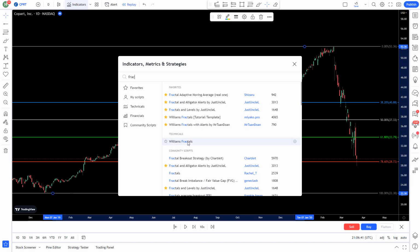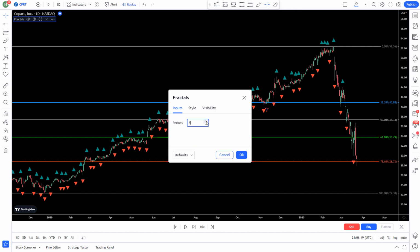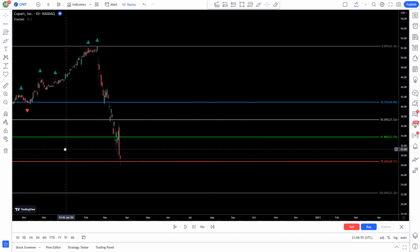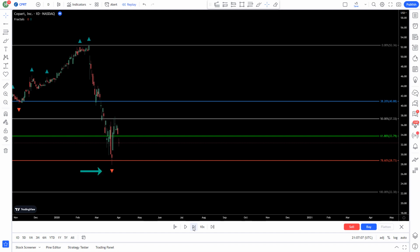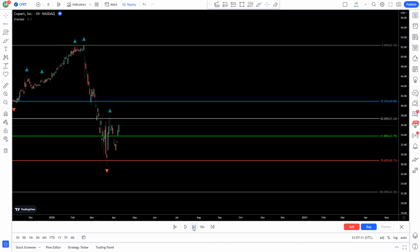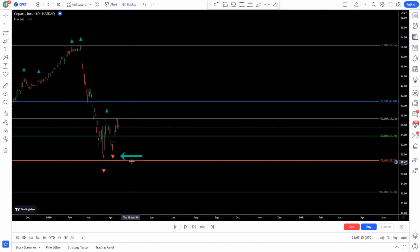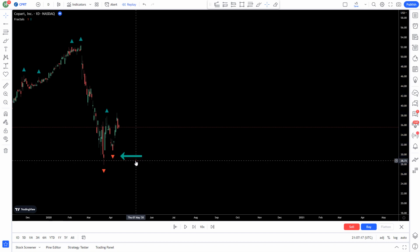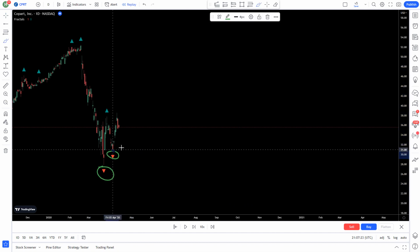We can visualize these lows by using the Williams fractal indicator with a period of 5 or 6 for long-term trends. Here we get a bounce off a fib level and we have a new fractal. Like we talked about before, we don't want to go long right away. Look for the second fractal as confirmation of a higher low. We now have what would be the start of an uptrend.